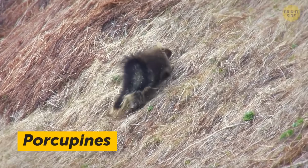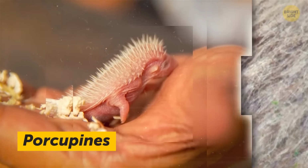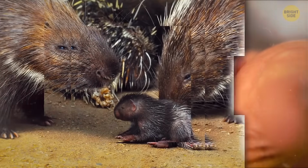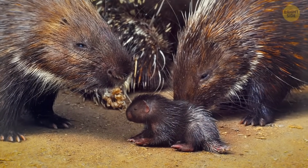Porcupines are known for their sharp quills. In the womb, these quills are soft, but right after birth, when coming in contact with air for the first time, they become hard and sharp.